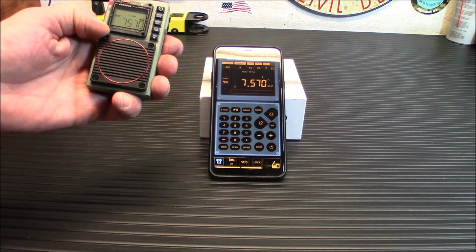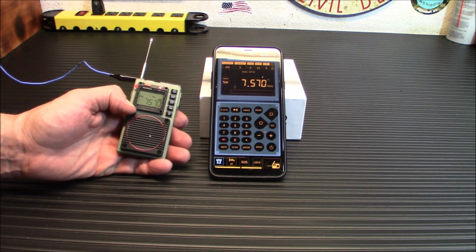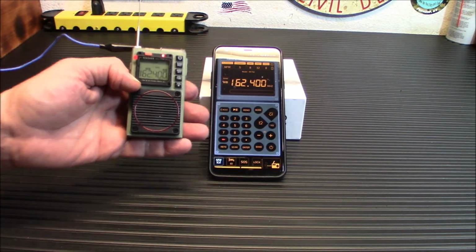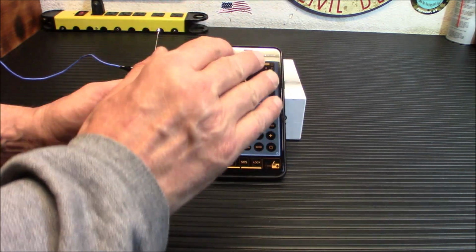Definitely impressive reception for this little guy. All right, let's try out some AM, being that it's later in the night. Let's see if we can pull in some stations. I did want to quickly show you that it will pick up the weather band, and it will search through the weather bands that are pre-programmed in it.